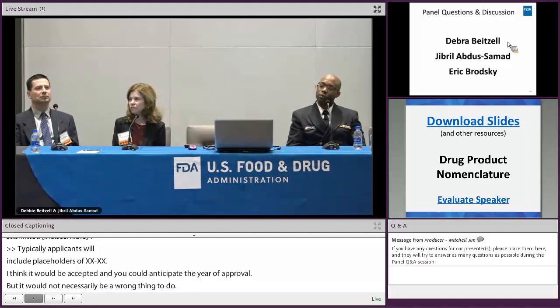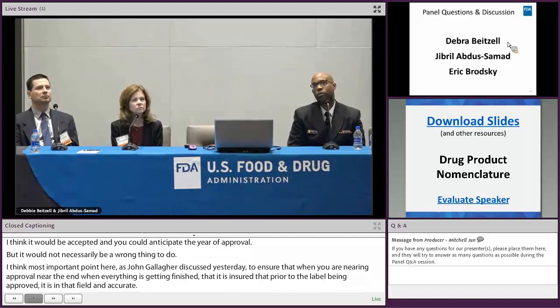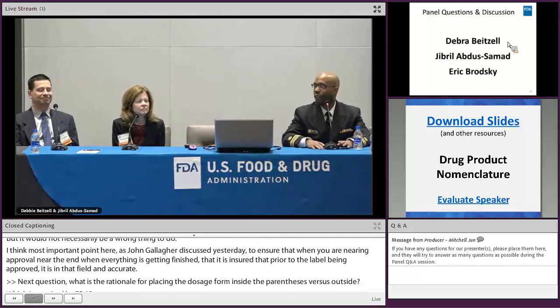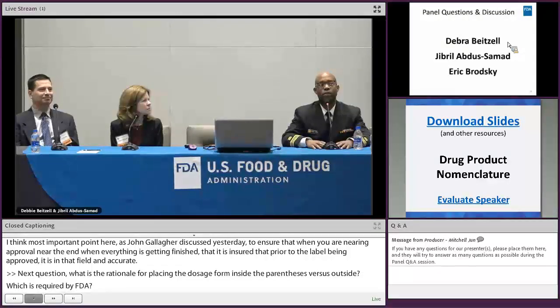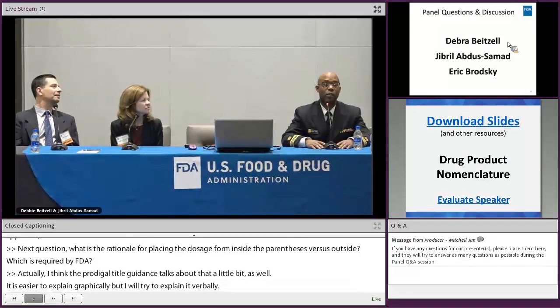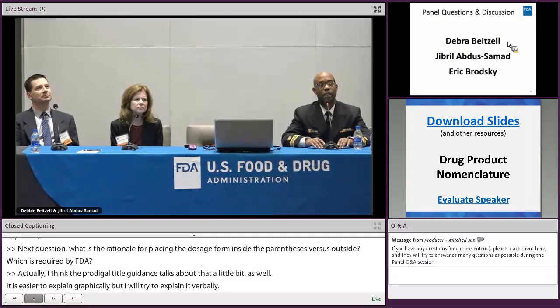The next question is, what is the rationale for placing the dosage form inside the parentheses versus outside? Which is preferred by FDA? Actually, I think the product title guidance talks about that a little bit as well. It's easier to explain graphically, but I'll try to explain it verbally. So if you have a product, Drugazide tablets, and you decide to put the parentheses to include Drugazide and tablets, it's sort of stating that that drug product proprietary name is really for Drugazide tablets.